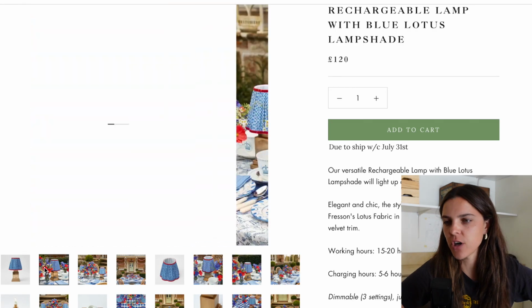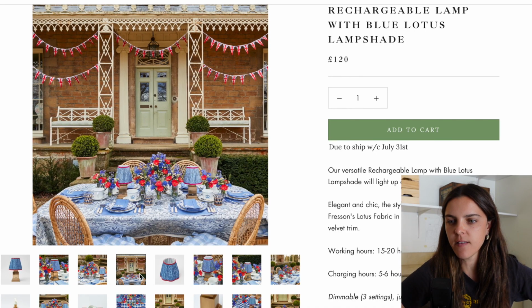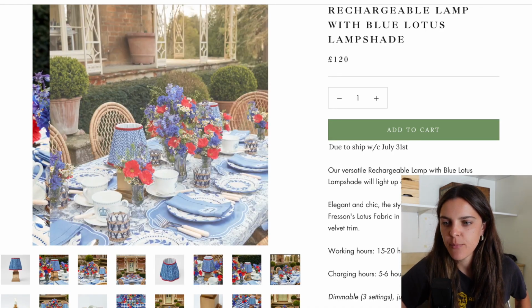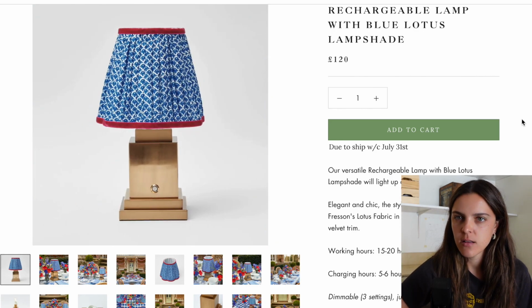This is cute. A rechargeable lamp. Oh, for like outdoor things. This is cute. This is very cute. The shade, I wish they had different options for the shade, but I still like it. Wow. Cute little table lamp.